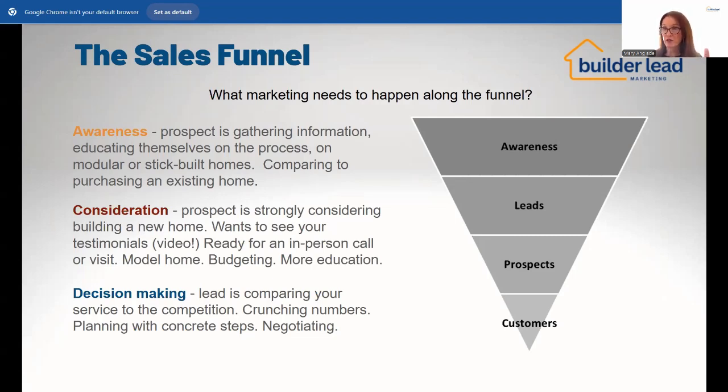And that is just a fact. I'm not going to call you. I'm not going to consider you if I've never heard of you. And so then how are you making prospects aware of you when they are more and more online? Some things that used to work no longer work. Again, just keep this in mind as we continue with the presentation.